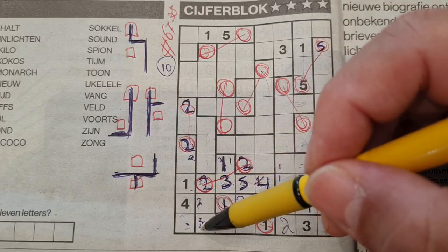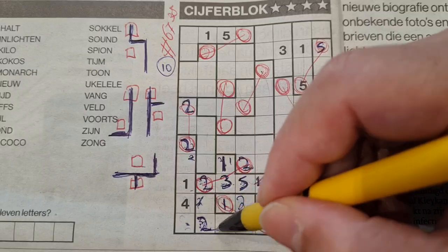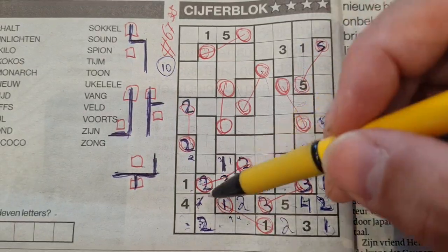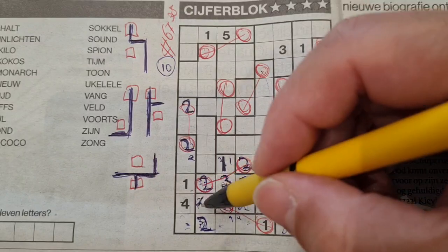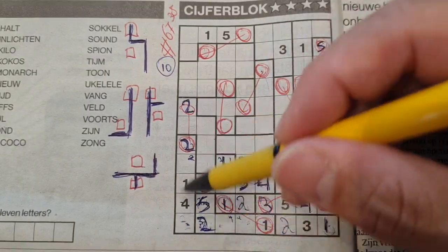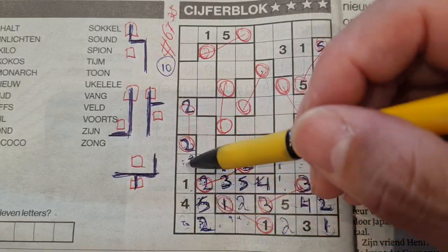I've marked those 2 boxes in with a 2. We have a 2 there, so no 2 there. 2 should be here. I think this box should be a 5 because it can be 1, can be 2, can be 3, can be 4. Yes, definitely a 5. 2 numbers left in this area, numbers 1, 2, 3 is missing. The 4 and the 5 is missing.